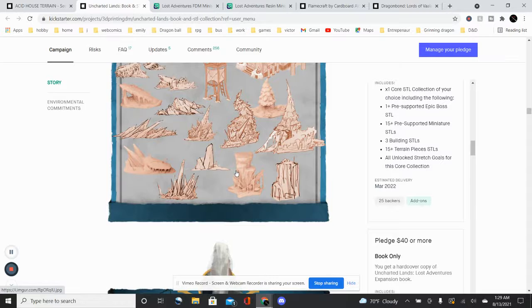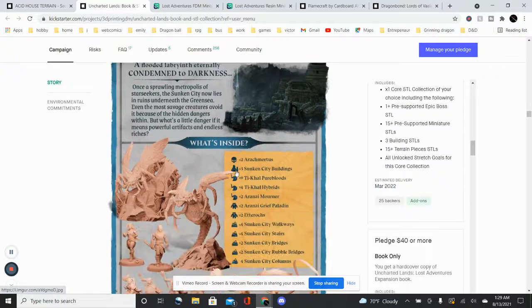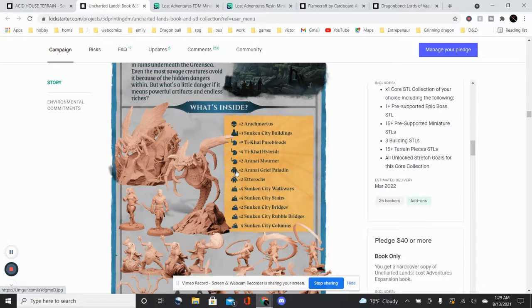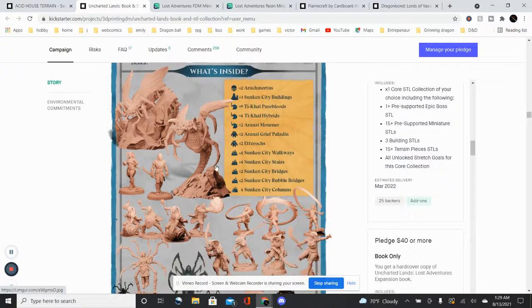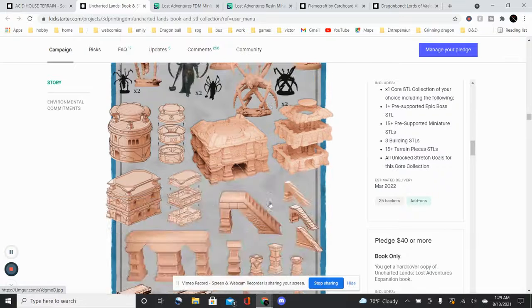Again, if you've got a 3D printer, this is right up your alley. That's the Sunken City, if you like underwater-based types of games. You get about two of these creatures in different poses, which is really awesome, and these bosses are massive. Those are like the arachnid people that you could use as players.